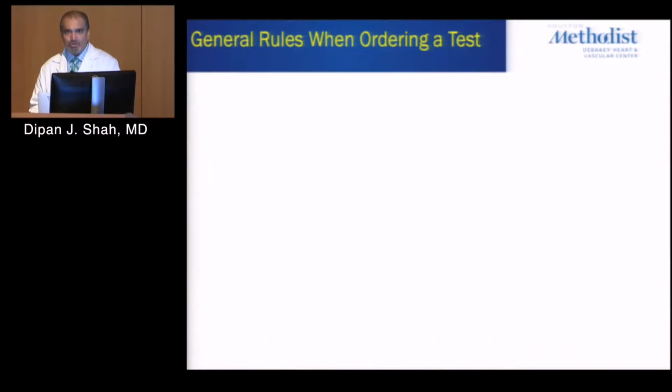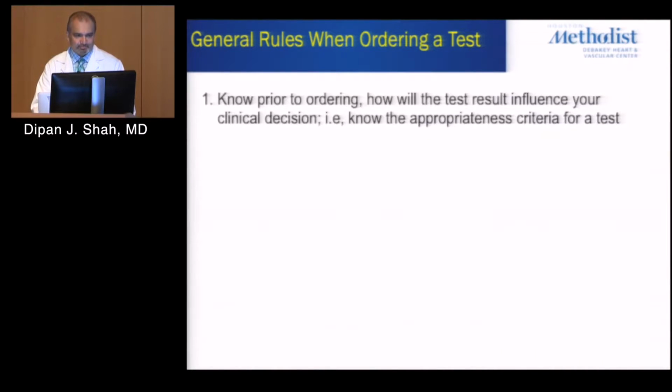And so as I go through and show you these appropriateness criteria, I'm going to point to things that are appropriate as well as things that are considered I or inappropriate. So what are the general rules when ordering a test? One is you need to know prior to ordering how the test results will influence your clinical decision, i.e., know the appropriateness criteria for a test. And I think this is very, very important because it's easy to just order a test, but you need to think about, okay, if I get this test, what am I going to do with the results of this test?